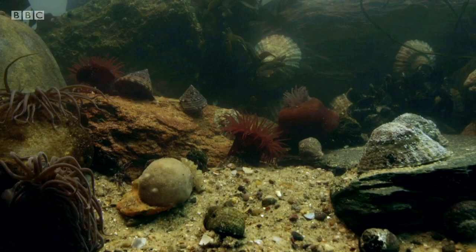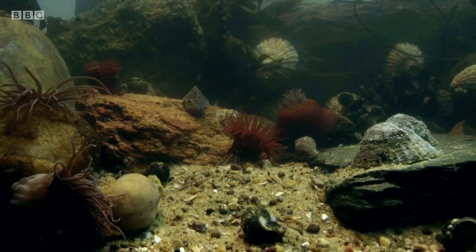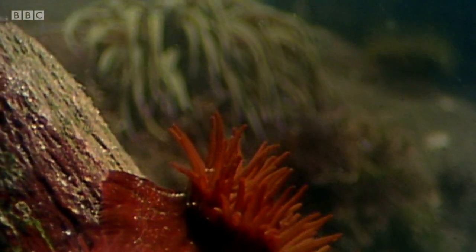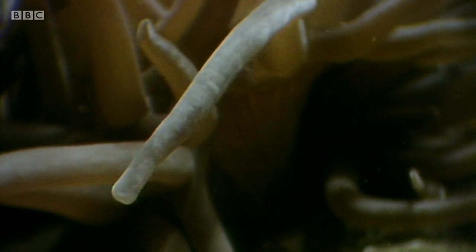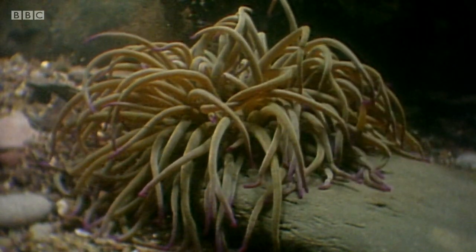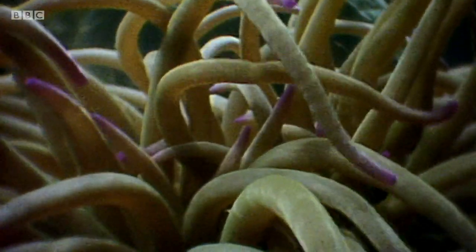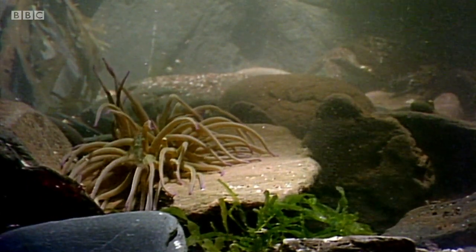There is now less room for everyone to live, and resources are diminished. Everything is dictated by competition. Finding a good position becomes a matter of life or death for all the creatures here. For anemones, it is important to have a good spot to catch the most food. Anemones appear sedentary, but they do move around very slowly. To find, secure and defend the best spot, they have a secret weapon.